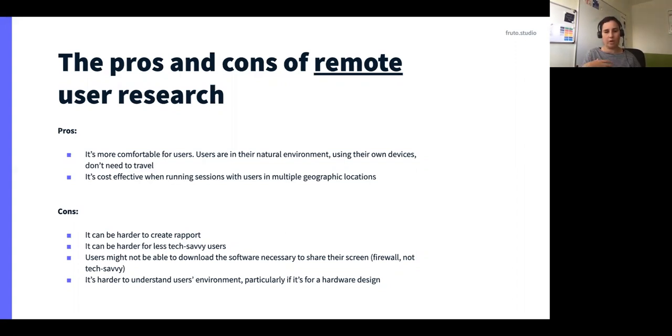And also, when you're running a remote session, it can be harder to understand users' environment, particularly for a hardware design. For example, we recently worked on a project that is a physical medical device. And what we did was use FaceTime, so users could show us their environment.